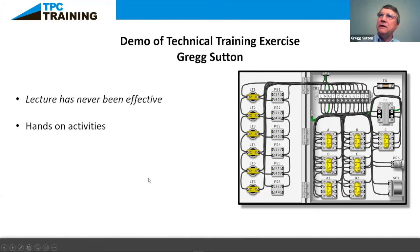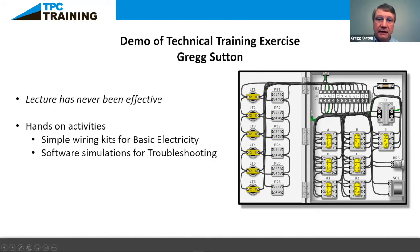For the hands-on activities, one of them we use in our basic class, and what I'm going to do now is simply switch a camera to one I've got over here on one of the simulators that we use. We call these snap kits. They're very basic, but as we can see here, it doesn't take much. We're getting across the basics in these classes. This is exactly what we're doing.